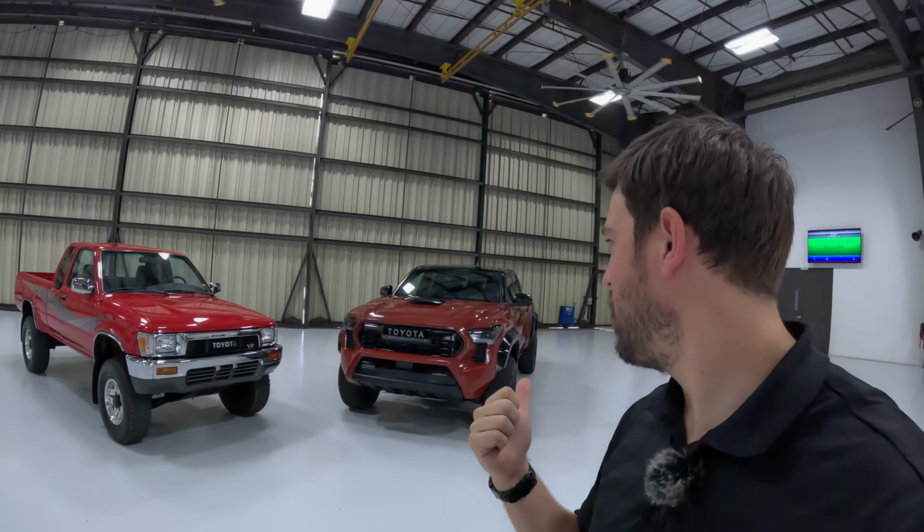1989 was a historic year, not because that was the year I was born. I know I'm aging myself. See this pickup truck behind me? Not the TRD Pro. No, that one's pretty cool too. But look at this Toyota pickup truck.